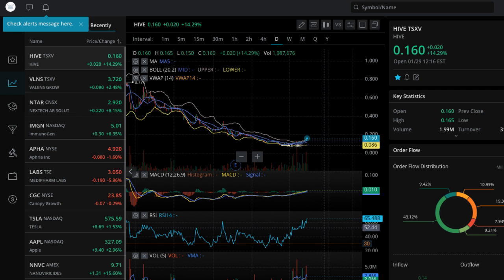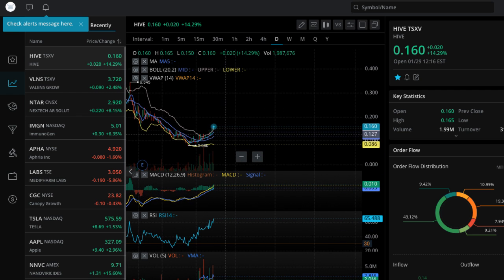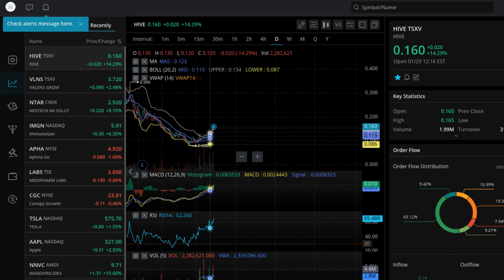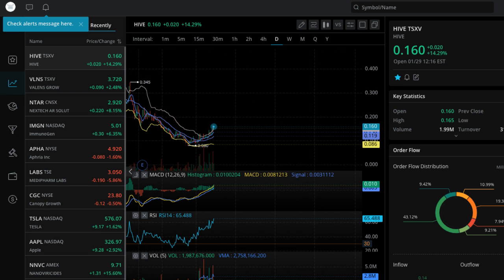The RSI is really pointing up. The MACD is pointing up. Bollinger Bands are pointing up. The volume is growing intensively. Yep. Hive looks good. Especially because Bitcoin's hot right now, right?